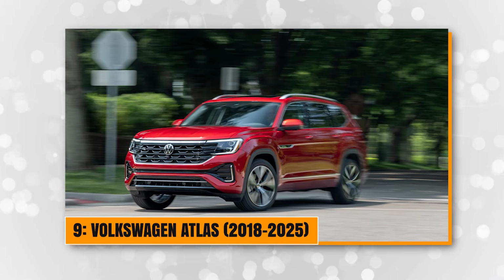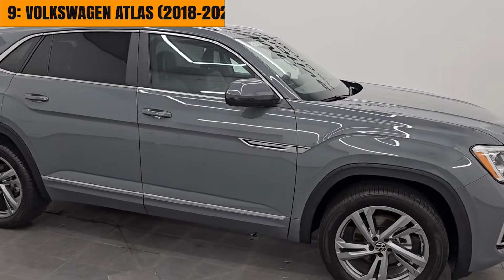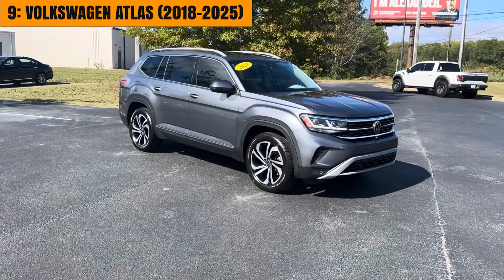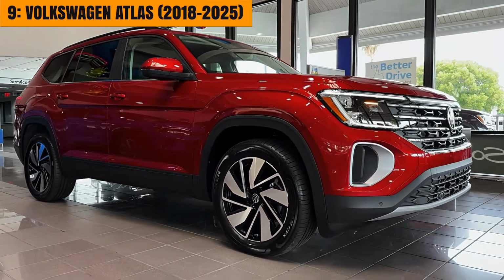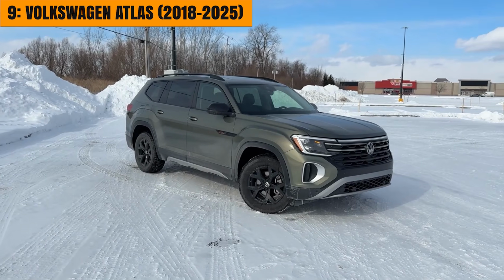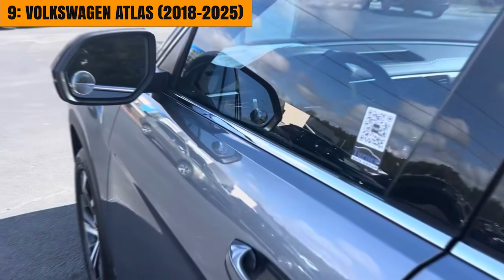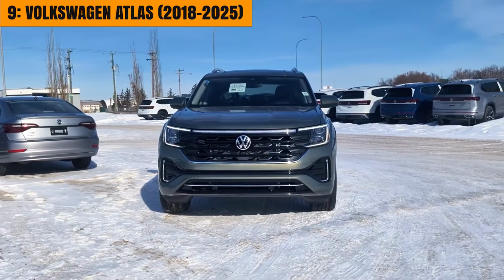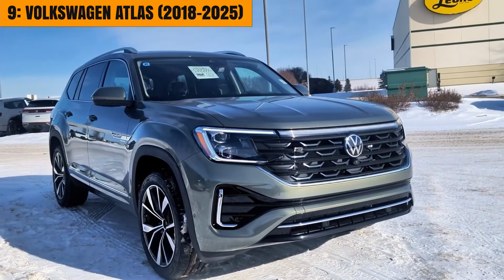Number 9. Volkswagen Atlas, 2018 to 2025. Number 9 brings us to Germany's answer to the American family SUV, the Volkswagen Atlas. When VW decided to build an SUV specifically for the US market, they didn't mess around with European sizing constraints. The Atlas measures 198 to 201 inches depending on the year, and VW actually optimized interior space rather than just making a big exterior. The result? One of the most genuinely spacious 3-row interiors in the segment.